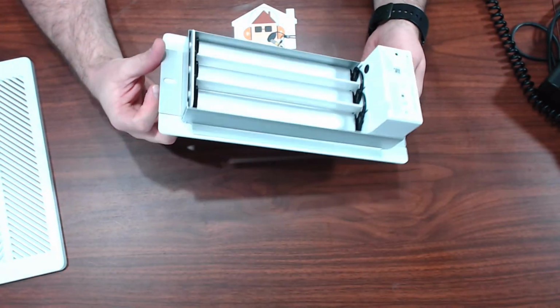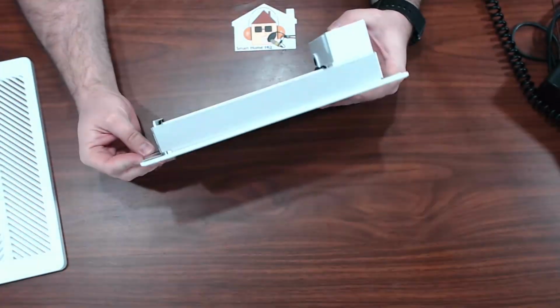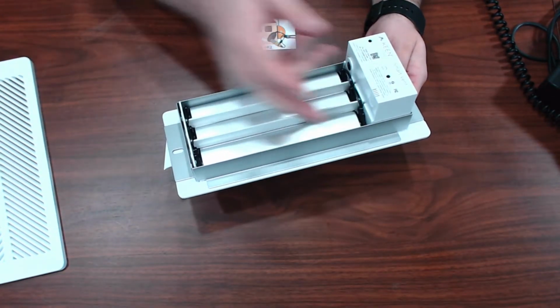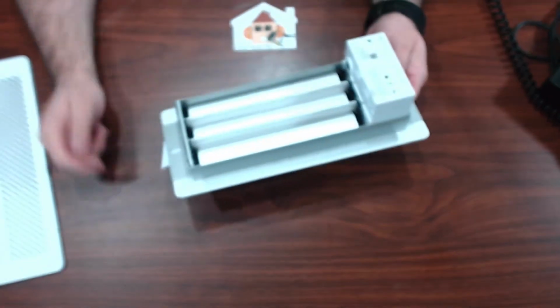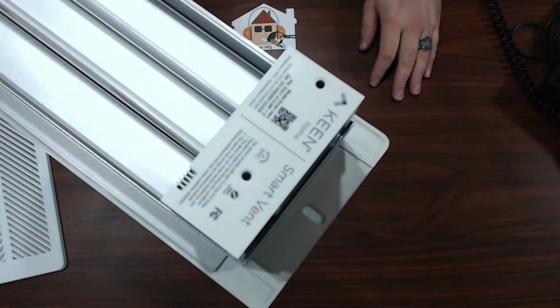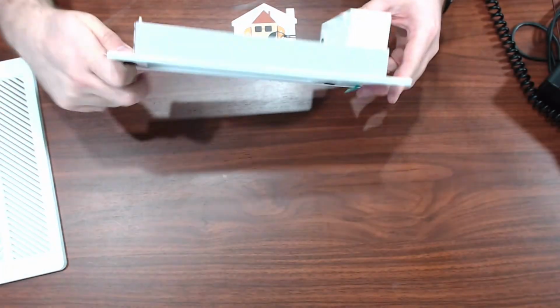It's pretty simple, right? It's just a register. It's a little smart. Got some sensors and whatnot in there. All your legal requirements printed out nicely on the back side. But yeah, so there's the vent.